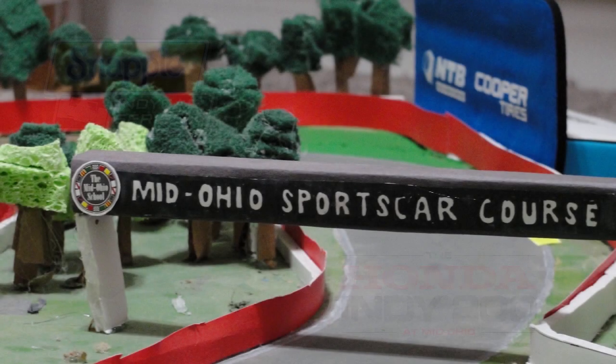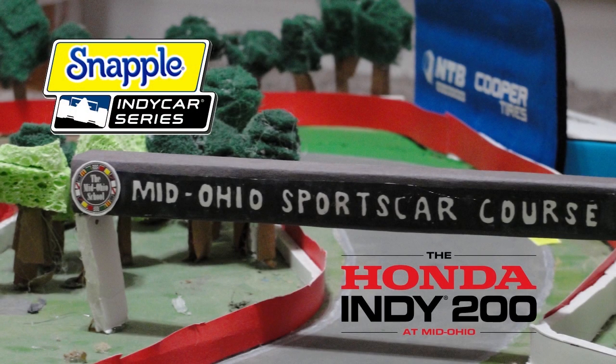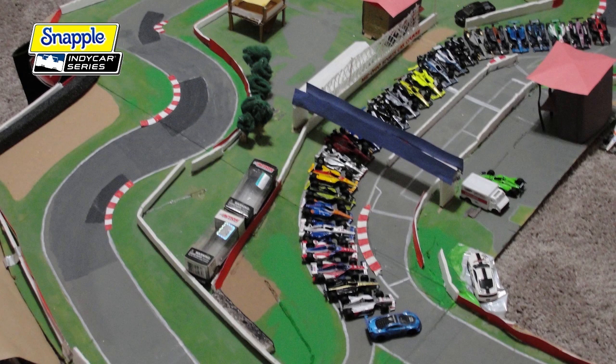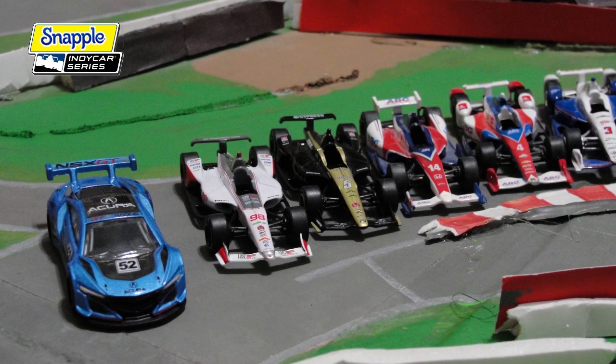Welcome back to the Snapple IndyCar series. You're here for race number 7 at the Mid-Ohio Sports Car Course for today's running of the Honda Indy 200. This track is notoriously hard to pass with lots of elevation changes, and it's a big workout for these drivers.